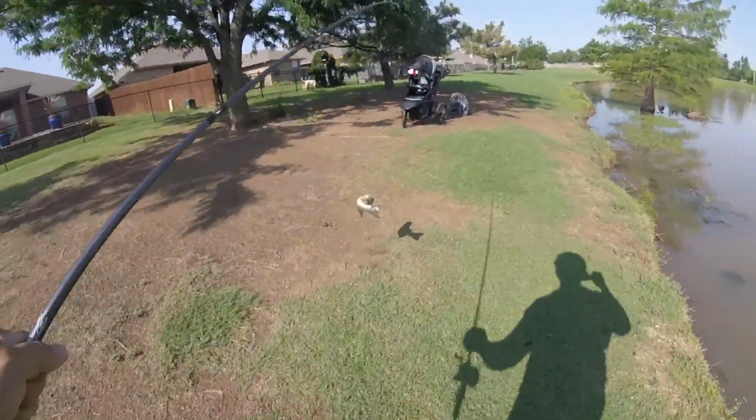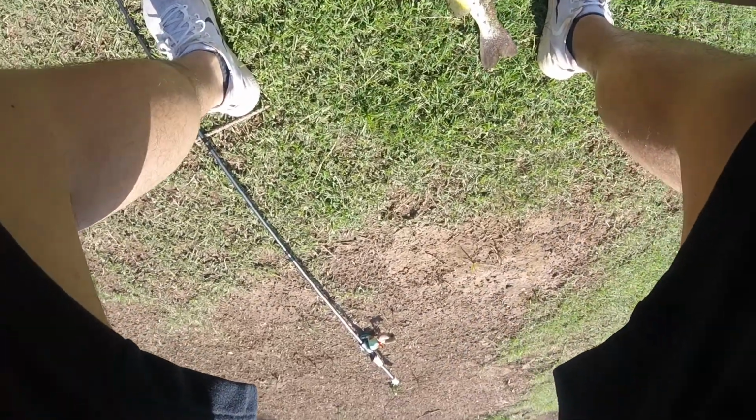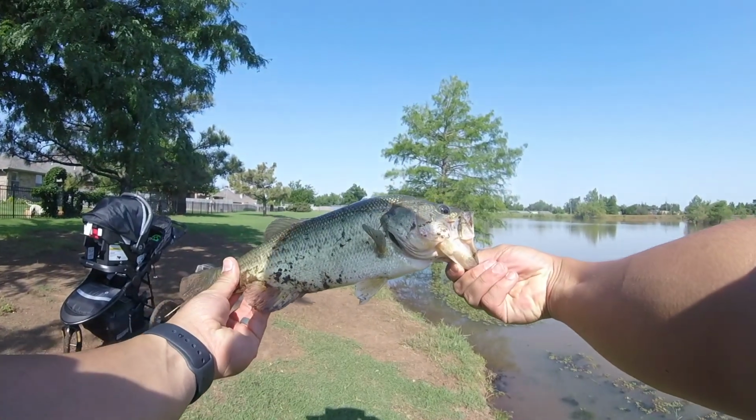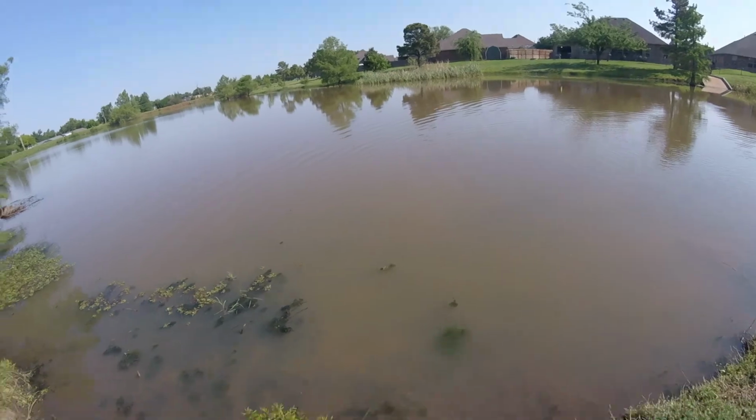Oh, you threw my Senko. Yes! Yeah, heck yeah, dude. That's a solid little fish, bro. Look at that little chunker right there. Yes, sir. Let's get him cleaned off so we can take a picture with him.